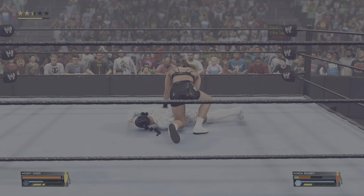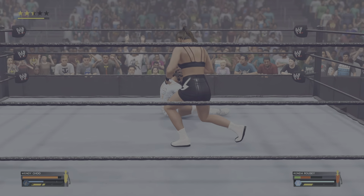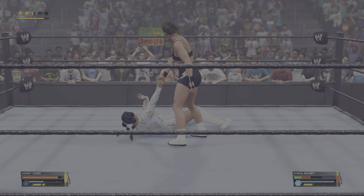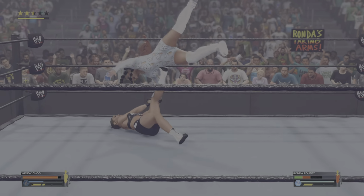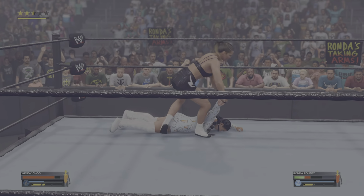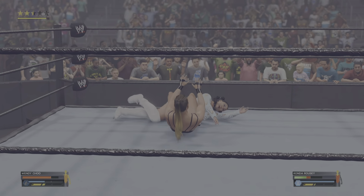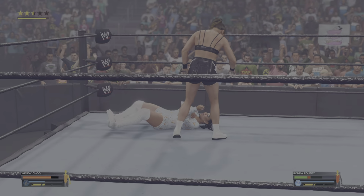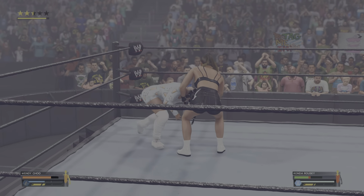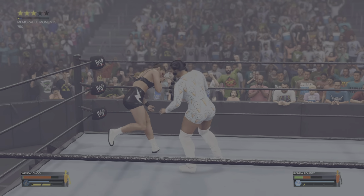Punching the arm. Not done yet. Into the arm breaker. Hammerlock. Boom! Going into a monkey flip. This is a unique application of a hammerlock. Counters with an elbow right into the face.